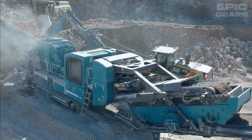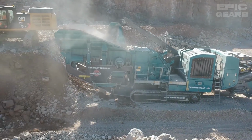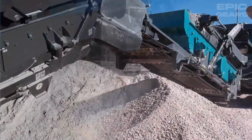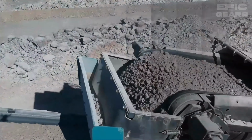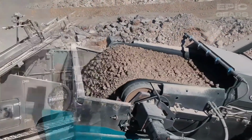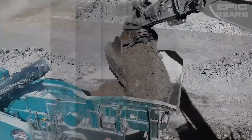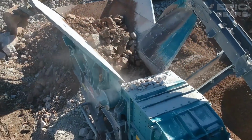Power Screen Tractpactor 550SR is a tracked impact crusher, which is versatile, efficient, and highly productive. It offers both excellent reduction and a high consistency of product yield in quarrying, recycling, and demolition applications. It has a twin apron, four-bar rotor design, with hydraulic setting adjustment and crusher overload protection.